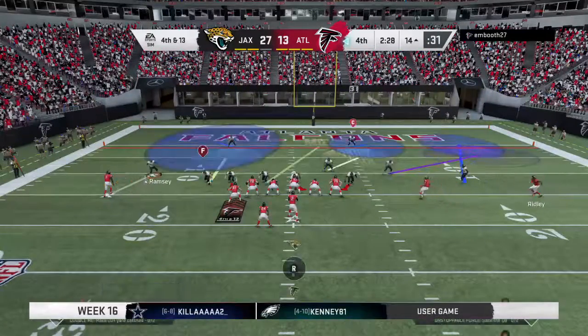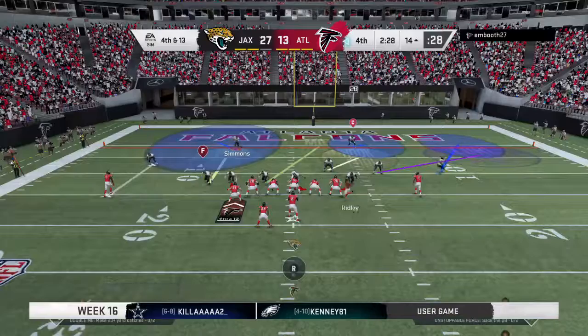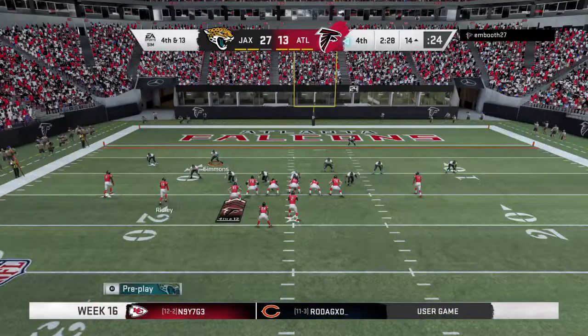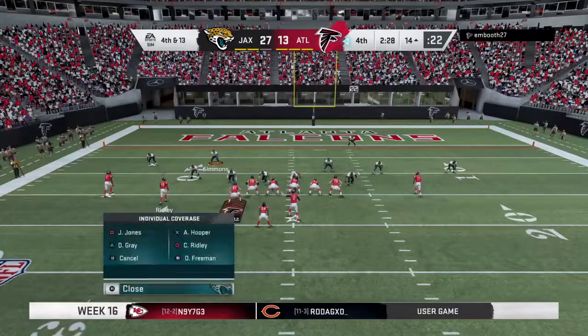Hey, South. Banjo. 44, Mike, 44. 51, South.